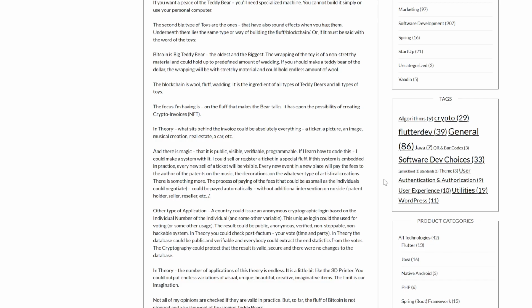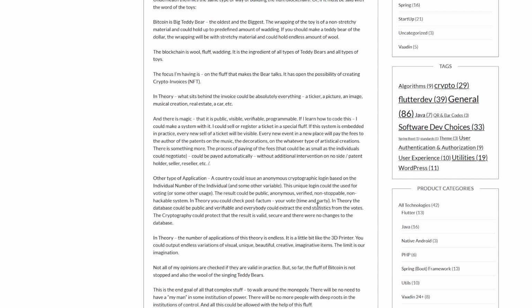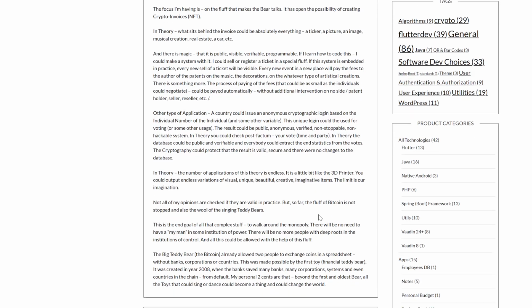So the cryptography could protect the result, and there are cryptographic checks that could be implemented to protect the results, like timestamping a document and signing it, and no one could reverse and actually manipulate it, because the resulting hash of the change will be different. So in theory, the number of applications is endless.